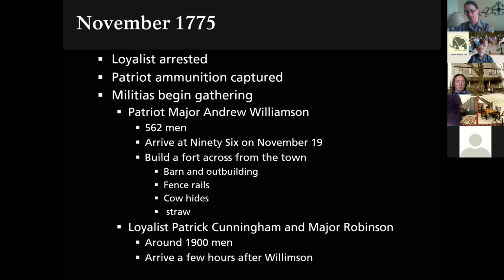Patriot militia leader Major Andrew Williamson musters about 562 men at Long Cane before he marches to 96. They arrive early in the morning on November 19th, and on the ridge across from the town, they begin building a hastily constructed fort, putting up walls between buildings and using fence rails, cowhides, and straw to create those walls. Meanwhile, the Loyalist militia under Patrick Cunningham and Major Robinson muster around 1,900 men. They arrive at 96 just a few hours after Williamson.